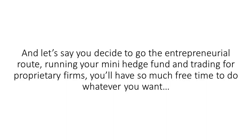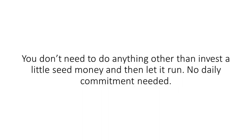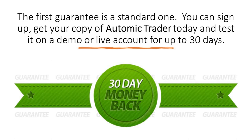And let's say you decide to go the entrepreneurial route, running your mini hedge fund and trading for proprietary firms. You'll have so much free time to do whatever you want, or roll your profits into bigger investments. The sky is the limit. It's all up to you. You don't need to do anything other than invest a little seed money and then let it run. No daily commitment needed.